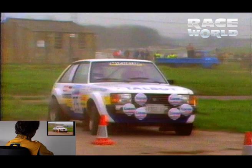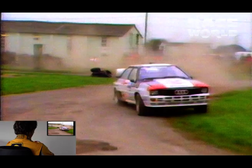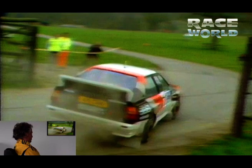Once again, John Buffum doing a bit of rallycross. Watch those tyres. And Stig Blomqvist. Awesome stuff. Went on to win the 1983 RAC rally.